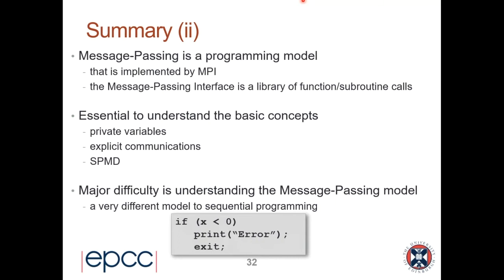The two points are that the value of x will be different, and some processes will quit. If some processes quit and some processes don't, then your whole program will probably deadlock. If only part of the processes sign off, then sometime later I will expect a message from that process. I'll issue a receive and it will never send me a message.